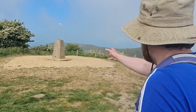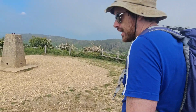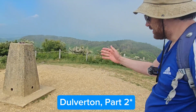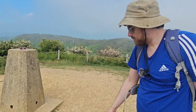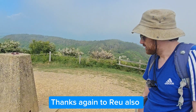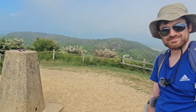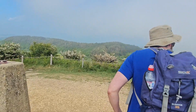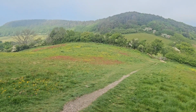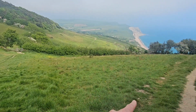Well, we've just come across one of these Ordnance Survey markers and spotted one of these up in Bampton, didn't we, on part 2. There we go. So as Adrian commented, thanks again for letting me know about that. But yeah, we're seeing more of these now, aren't we? I like that array of red plants. So we can go that way, but we want to go this way to Seatown.